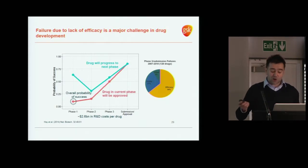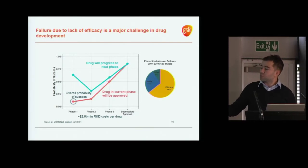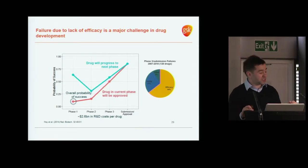And the consequences of that are that there's huge costs in R&D per drug that's approved, and it means that these drugs take a long time and we don't get the right drugs to the right patients. And you can see that even by the time we get to phase 3, something like 50% of drugs will be shown not to be efficacious.